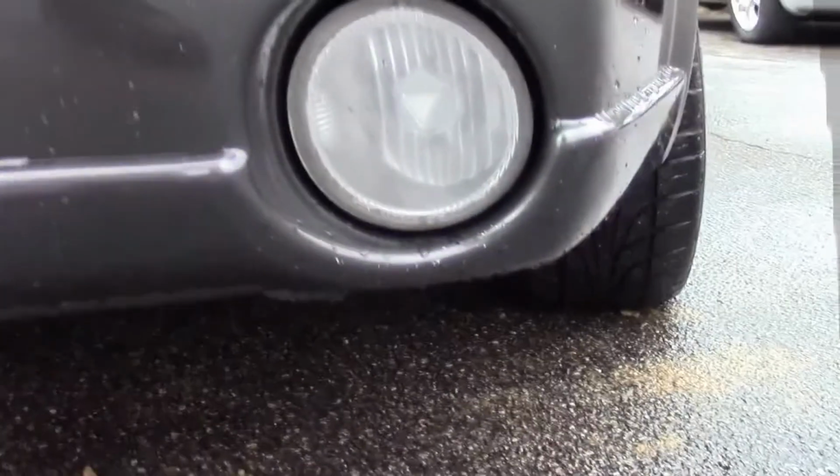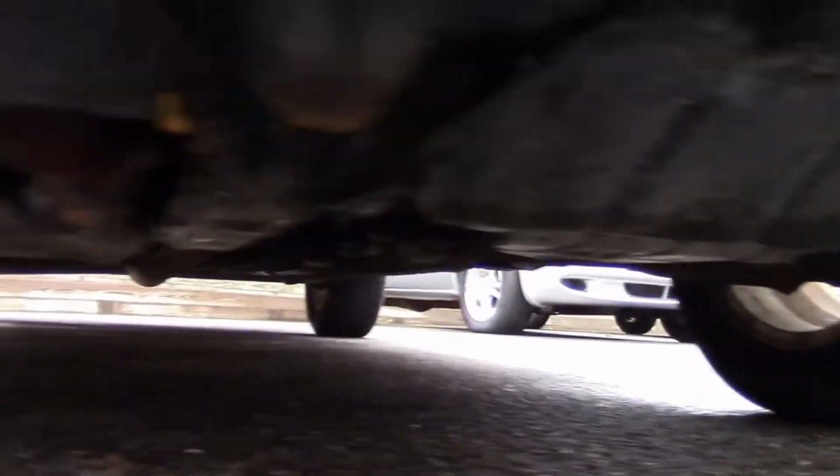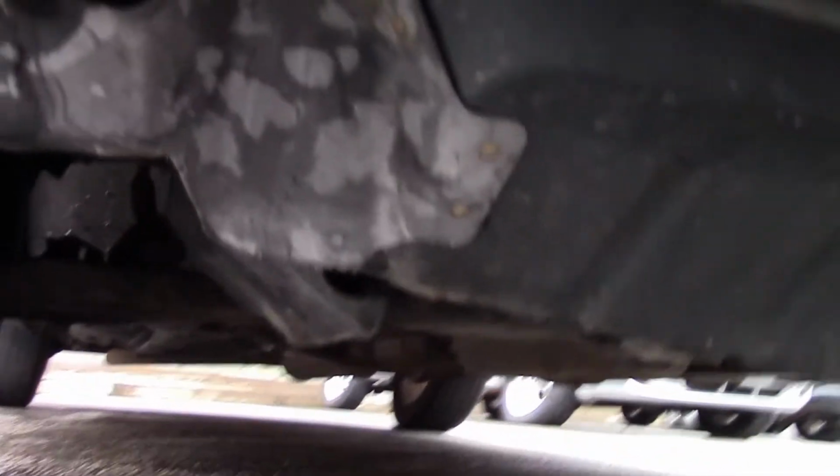And here, I'll let you get a little better look at it. The car goes down the road nice and straight, so it didn't do anything to the car itself, but as you can see, it does have that issue. Here's underneath. But the good news for you guys is this. Because of that damage, obviously I bought the car a little cheaper. I will pass the savings on to you.